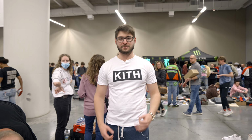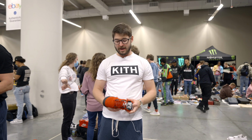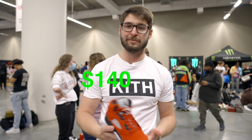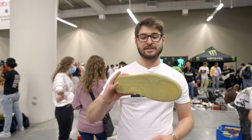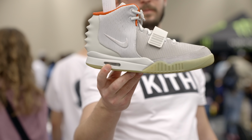Hey, what's going on? It's Supreme Soles official here. Least expensive shoe I got. Girl size 3.5, paid $140 for them, selling them for $140. As far as the most expensive shoe goes, gotta go with the Plats, the DS Plats, size 10.5. Paid $3,500 for them, selling them for $7.